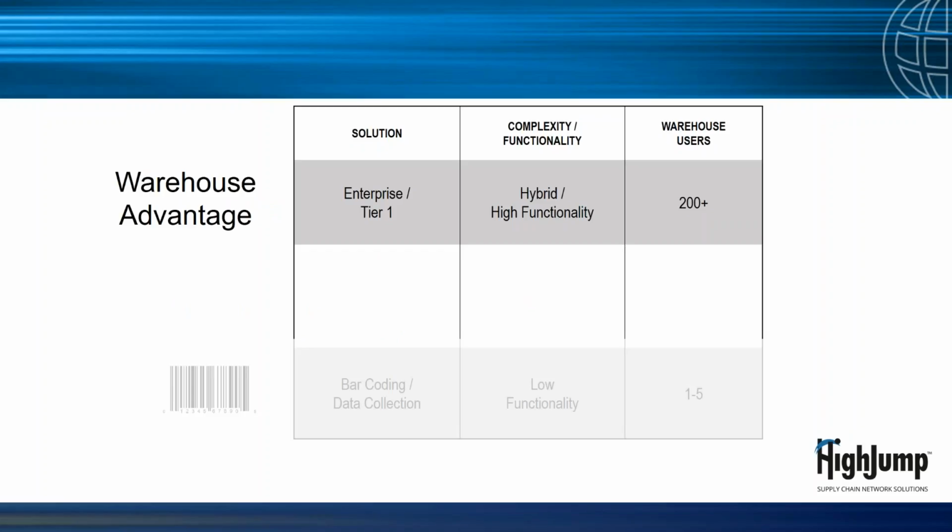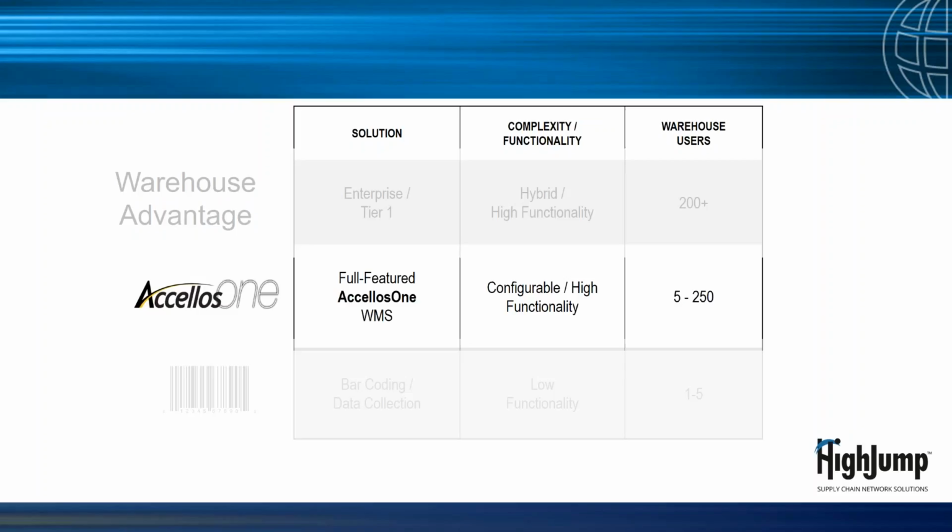At the upper end of the market are Tier 1 WMS solutions, such as HighJump's Warehouse Advantage. These solutions offer the ability to leverage operational best practices, but typically are designed for more sophisticated, high-volume facilities and take 6 to 12 months to implement. Excelis One WMS is built specifically for the small to medium-sized business market, offering best-of-breed functionality to allow you to re-engineer your processes. Excelis One WMS can be up and running in as little as 90 to 150 days with a standard configurable design.